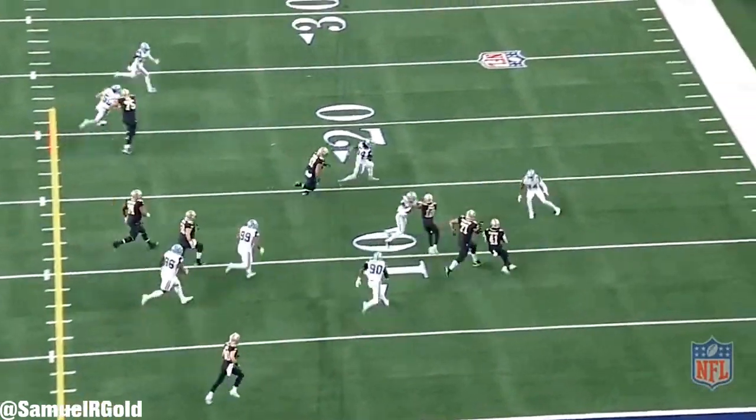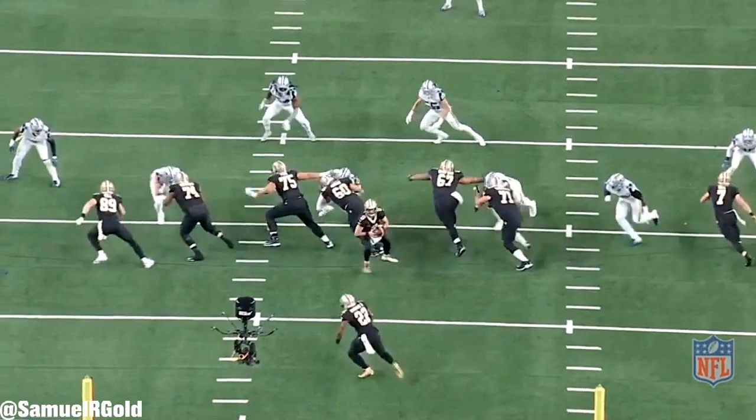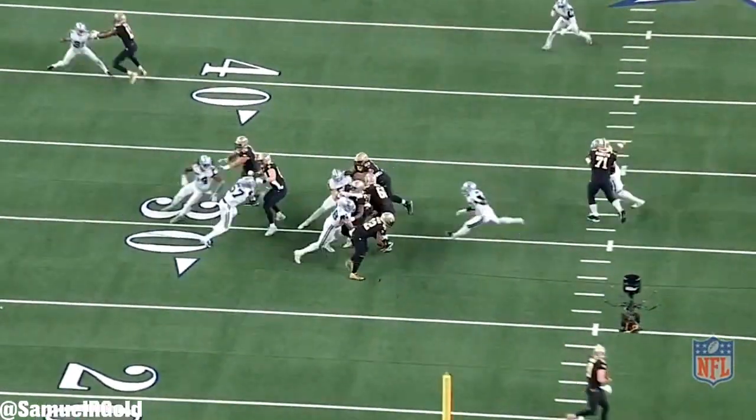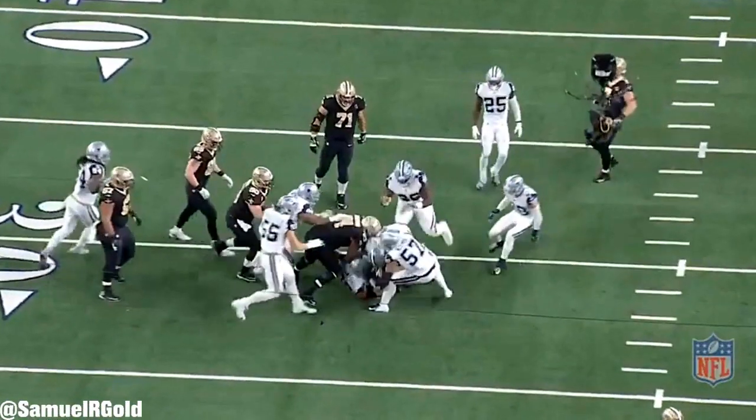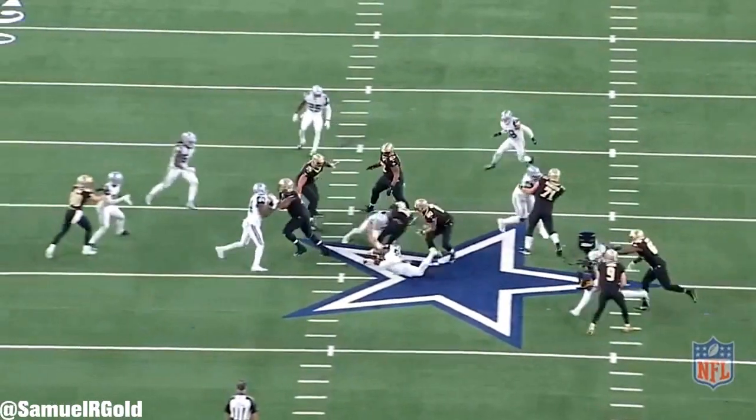This ability to create these 3rd and longs is such a huge asset going up against a team like the Saints. You have to put them in these awkward down and distances in order to have a chance. The Cowboys did this so exceptionally well that it made it very difficult for them to sustain drives.